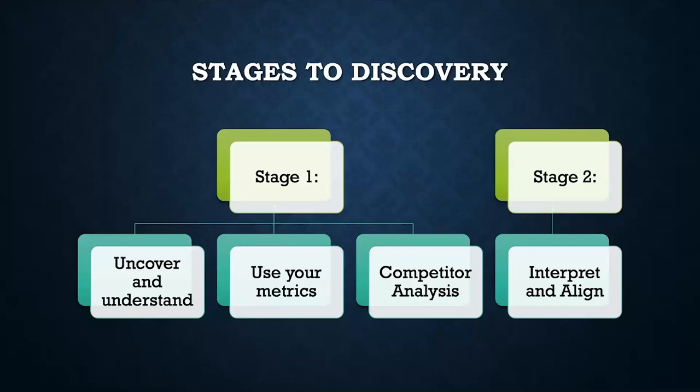Now we come into stage two, where we are interpreting and aligning our findings of stage one. Once you have been able to gather this information from stage one, you have to now sift through all that information and start aggregating it to make it aligned with your partners and stakeholders. Diving a little deeper, your customers will provide you nuanced insights on specific functionalities of the product and/or service, but none of those insights will give you the key to the best solution.